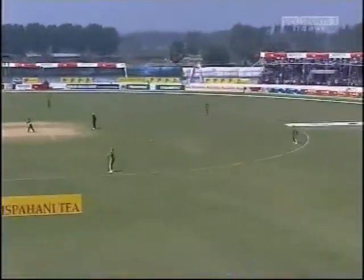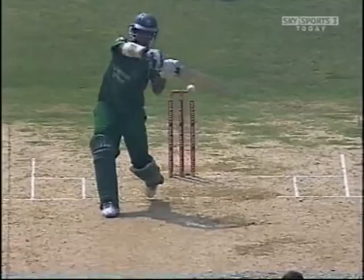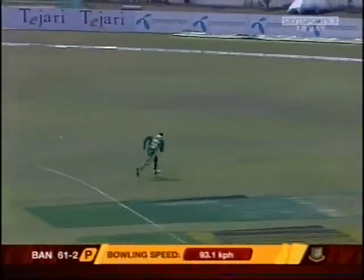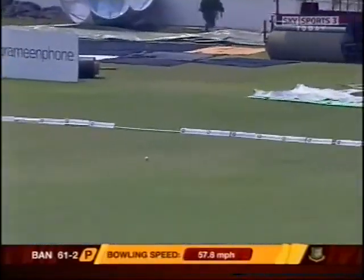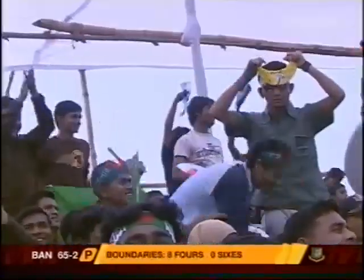Free hit, he's surprised everybody by choosing the leg side, Tamim Iqbal. He's got a lot of runs, getting his front leg out of the way. He waited for that turn, played it delightfully. Just opened the face of the bat, enough power in that shot to take it to backward point for 4 runs.